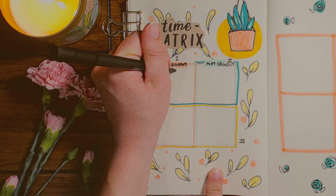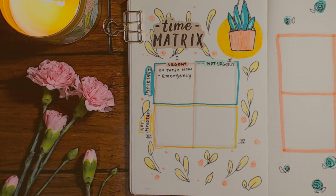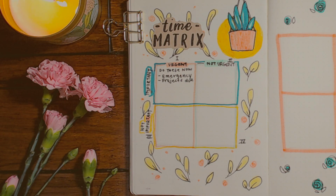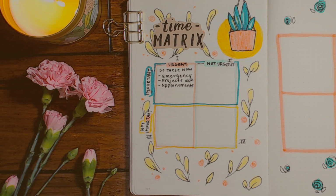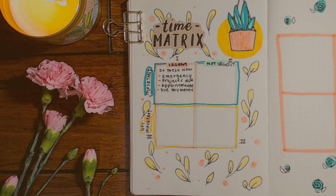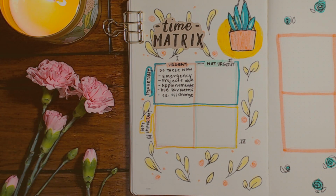The first box is going to be urgent and important. It basically ranges from the emergency room to any kind of meetings or important appointments. There are things that you cannot neglect, and if you do, they will impact your life negatively. So an example could be getting an oil change when your car really needs it because you put it off for a really long time and now it's become urgent. That's one that I've definitely dealt with before.